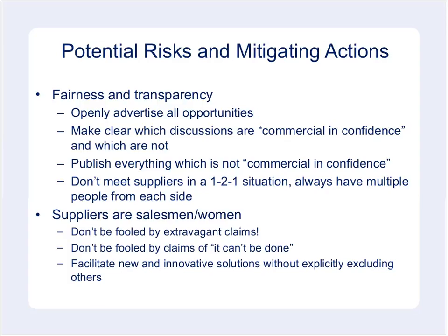Sometimes it's all right to meet with a supplier as long as it's many-to-many, I would say. That would be my personal guidance. So multiple people from the authority side, multiple people from the supplier side. If you're going to have one-to-one meetings like that between buyer and supplier, then you need to highlight which bits are commercial in confidence and which bits are going to be published. Publish everything which has not been explicitly made commercial in confidence.